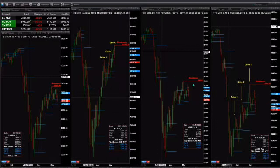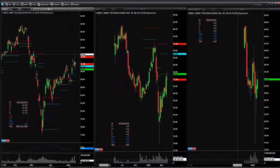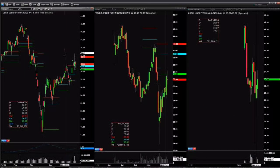We didn't get back to Uber, but I can say in the case of Uber, I don't see any kind of a topping signal. The price is just trading between support and resistance, 33.66 and 30.52.